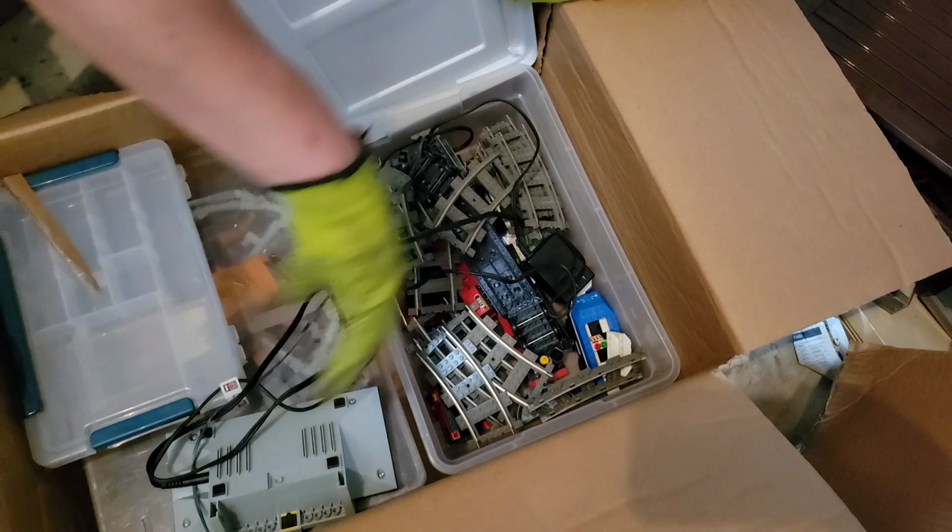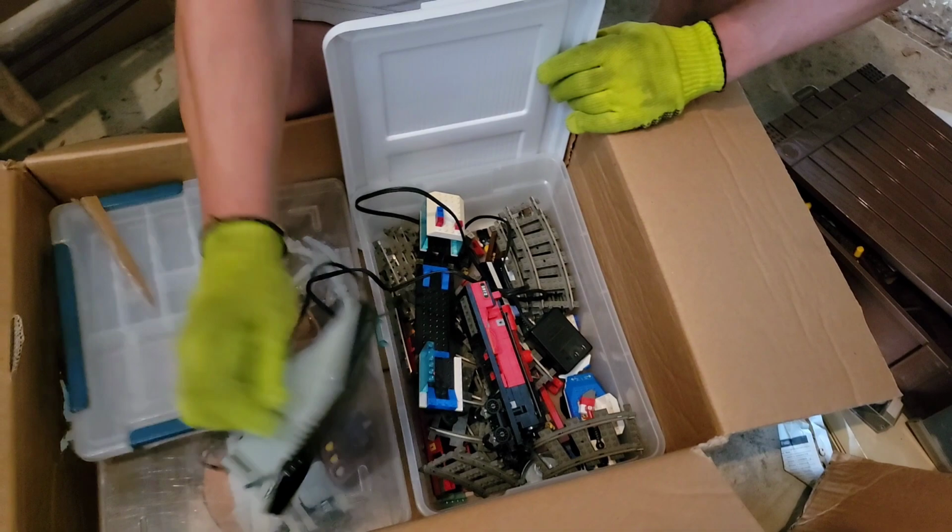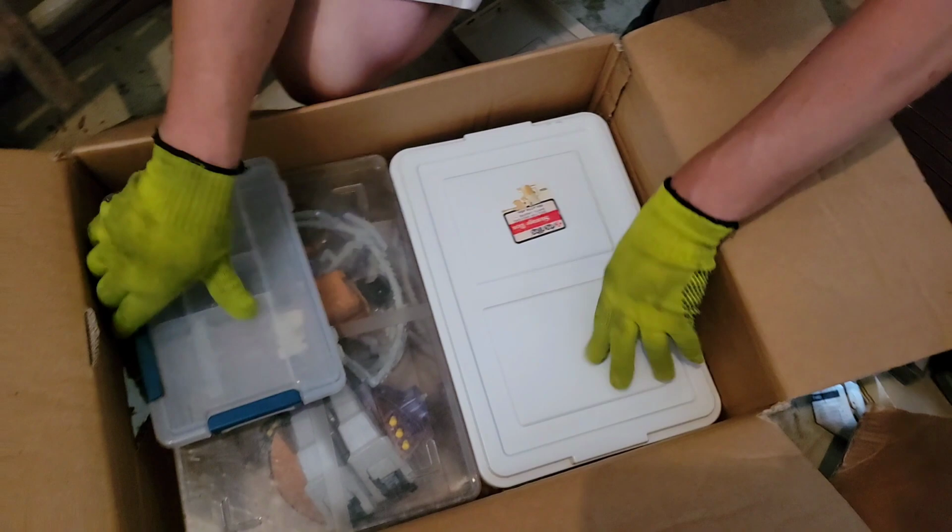What happens when nobody else shows up to the auction? Look at this. The Lego train set. Oh, it's the Hogwarts Express. It's Harry Potter. Mr. Potter. Look, we got the controller for it. It actually moves. That's got to be worth a few dollars.